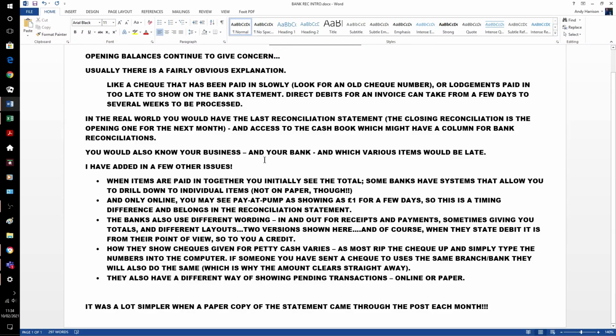There's a couple of other issues thrown in here. Items paid in together: if you pay 2 cheques in, you initially see the total. Online, some banks will have a system that allows you to drill down. That won't be available on paper though, or a PDF printout. Also online, pay at pump shows as £1 for a few days. This is an insurance policy, and it's a timing difference, so that will be in the bank reconciliation statement.